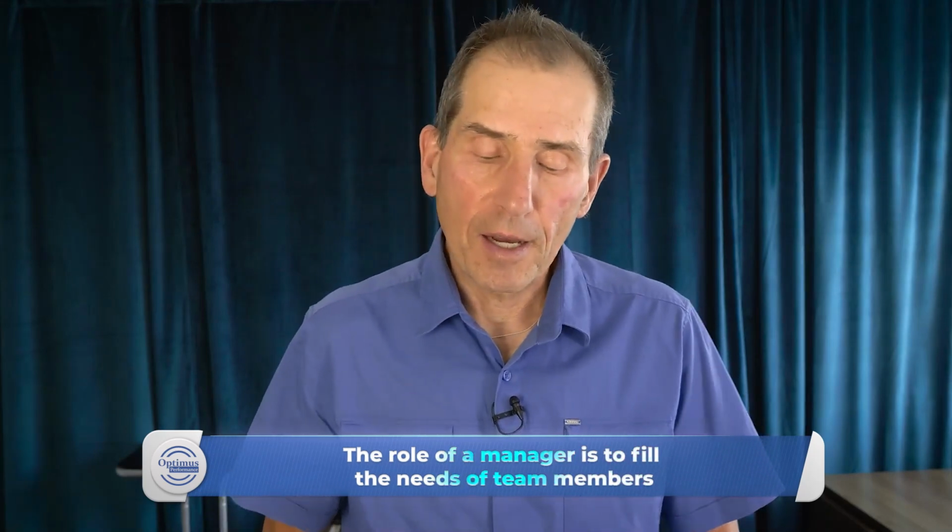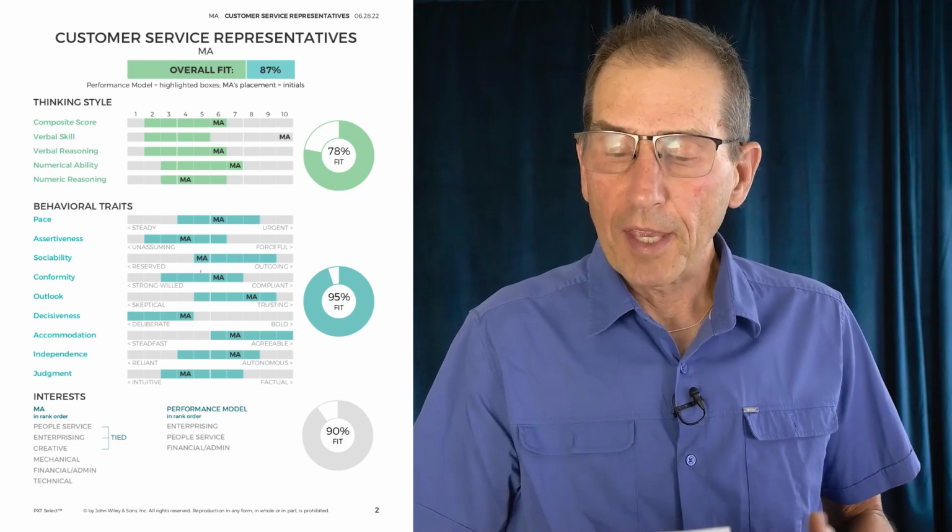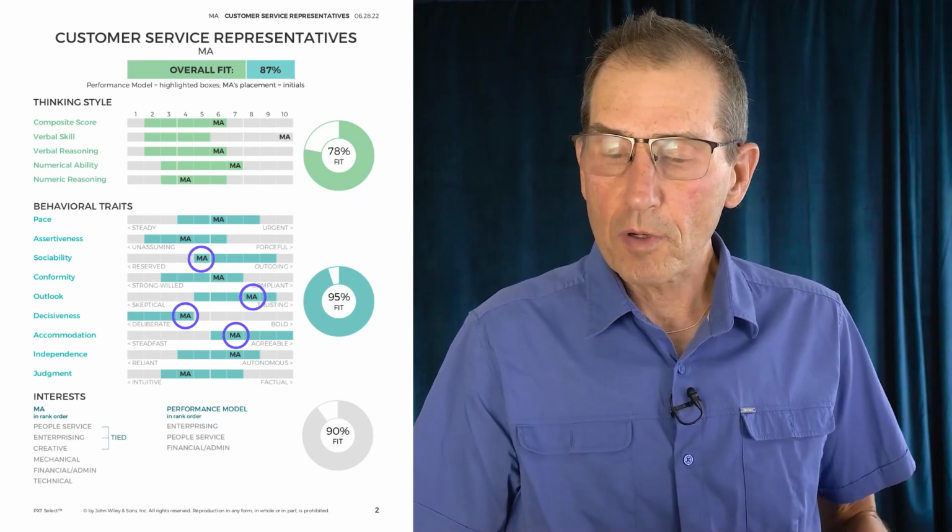I printed out sample reports from a person that I actually had worked with. I'm not going to name names, of course, but I printed out two examples. I'm going to bring them up on screen while I put my glasses on to be able to see properly. And one of the roles I matched her to is a customer service representative. When I say match, it's because with the PXT Select, we create a performance model specifically for the job. And as you can see in this graph, the shaded area represents the performance model, and the MA represents the initials of the person that completed this.